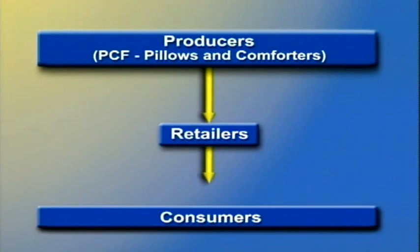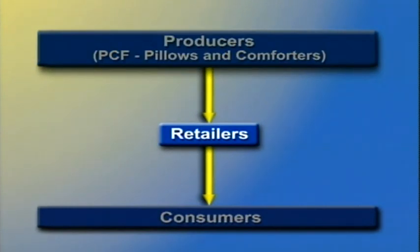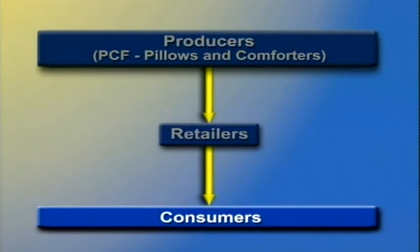The marketing channel for Pacific Coast Feather begins with PCF as the producer, which sells its finished products, pillows and comforters, to various retailers, which in turn sell these products to consumers. Our marketing story really revolves around market-driven differentiation. We don't try and be all things to all people like many of our competitors. And through that, we've really created an expertise in a niche business.